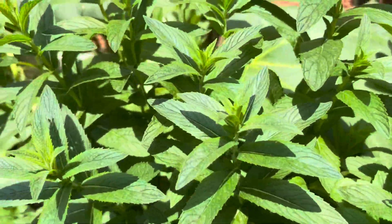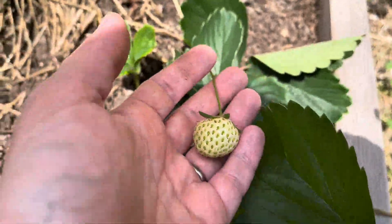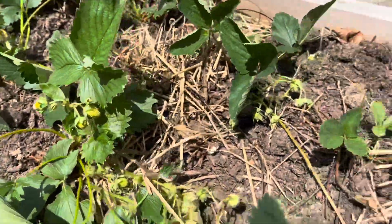More mint. Some strawberries. I actually have a few that are getting ready. I actually plucked one yesterday. There's another one that's starting to ripen. So I'm gonna have to keep an eye on these before the critters get them.